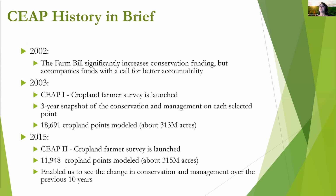So just a quick history of SEEP. In 2002, the Farm Bill included a significant increase in funding for conservation. However, along with that increase in funding came a call for better accountability of the benefits we were getting with that increased funding, which led to the implementation of SEEP. So in 2003, we launched our first SEEP survey. This was the first comprehensive management survey of its kind. And the survey was a 3-year snapshot of the conservation and management that occurred on each surveyed point.